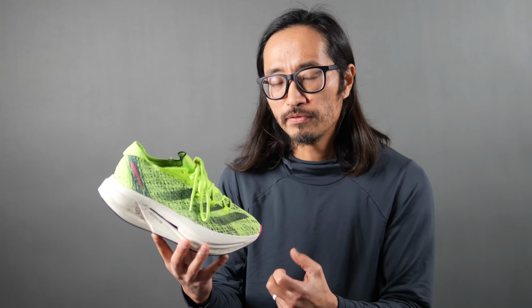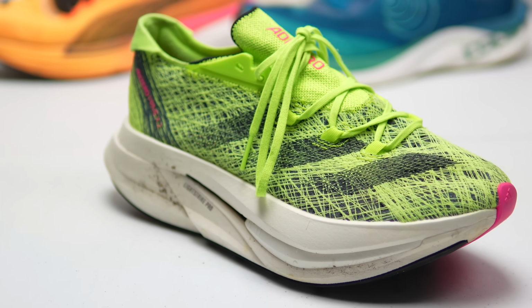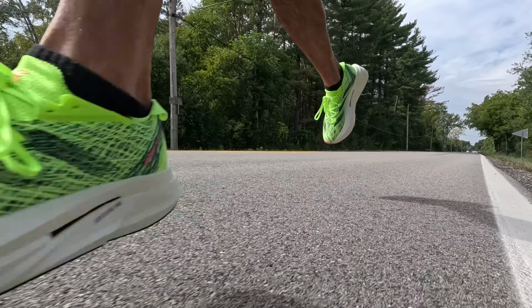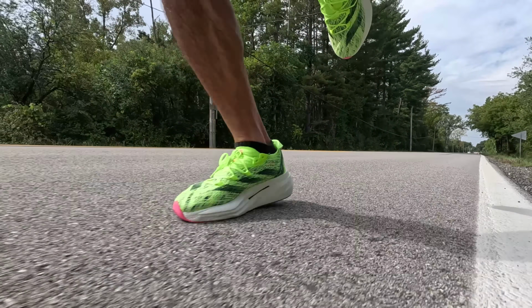But at that point, or anything faster, the heft of the shoe, the weight of the shoe starts to kind of make itself a little bit more noticeable. And so moderate paces, which is kind of like a marathon workout staple, is exactly where I love to use the Primex 2 Strung. And it is really fun to run in.